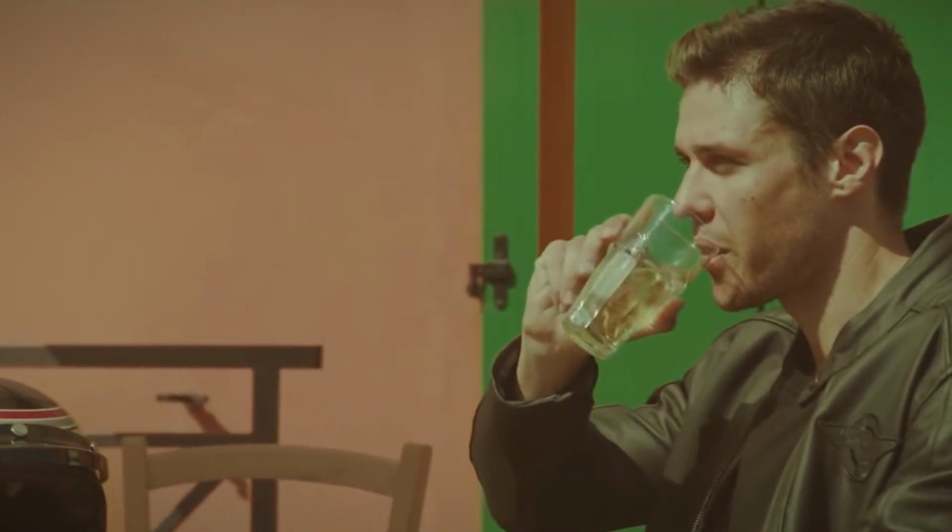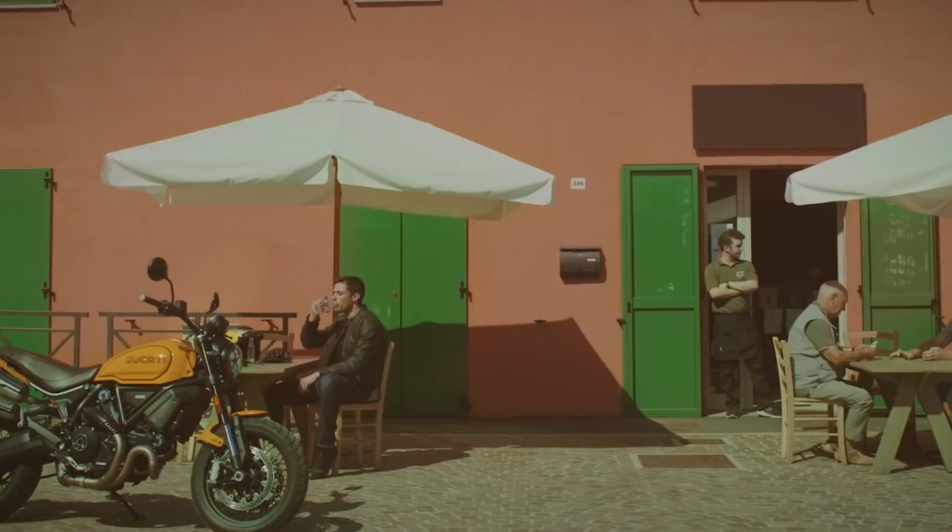Alright, you know that saying, save the best for last? Well, that's exactly what we're going to do with the two new Scrambler models. So let's jump into the Ducati Scrambler 1100 Tribute Pro.